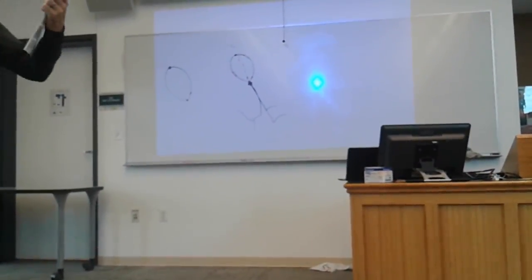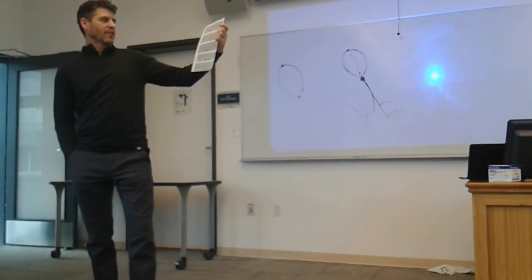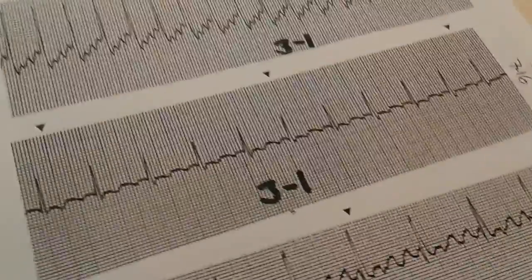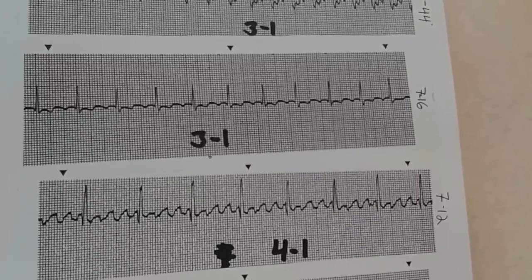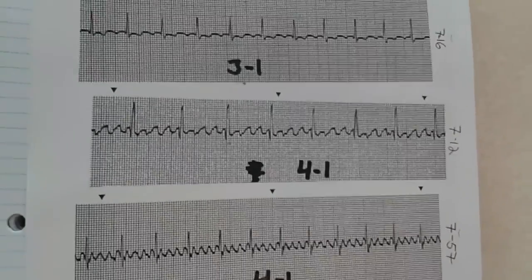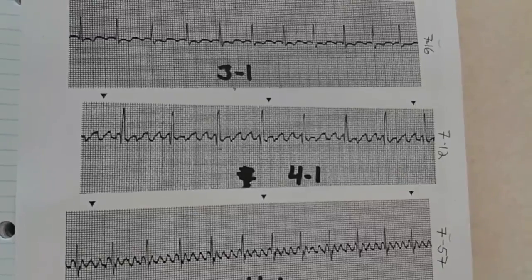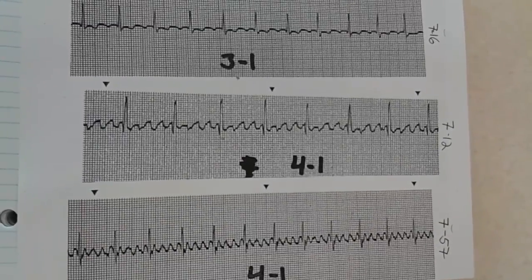And that's the characteristic that you see on all of these. But you can see many different morphologies. For example, that 4 to 1 that you're looking at right now is very different than the 3 to 1 right above it. Right? Which is very different than the 4 to 1 right below it. The difference in that morphology is completely dependent on where exactly the damaged part of the heart is happening, and therefore where this macro reentry circuit begins. And that changes that morphology.